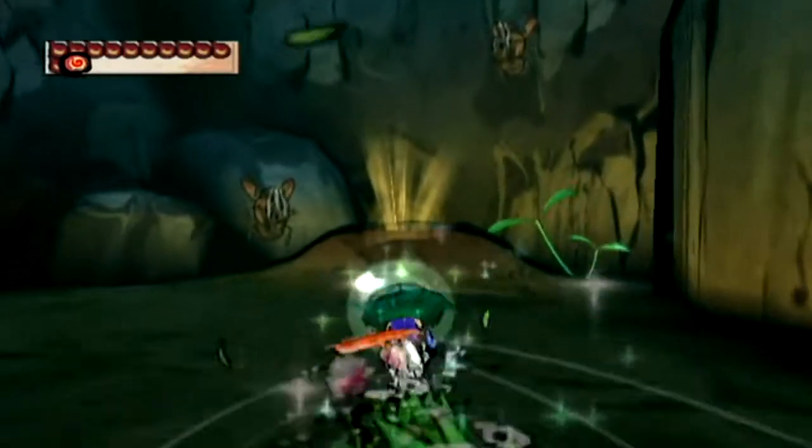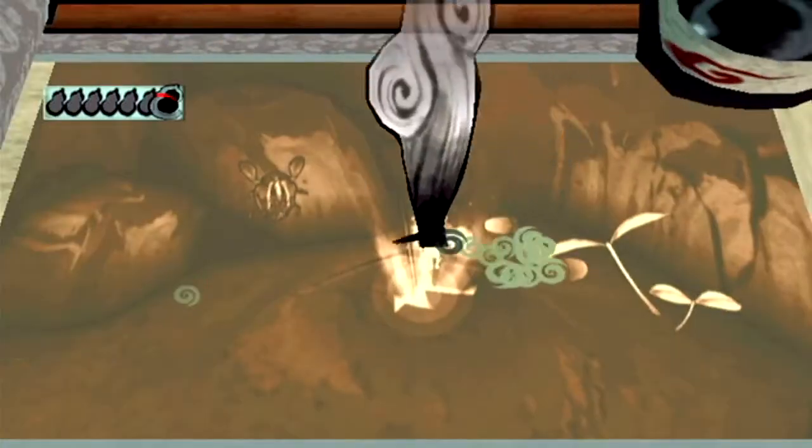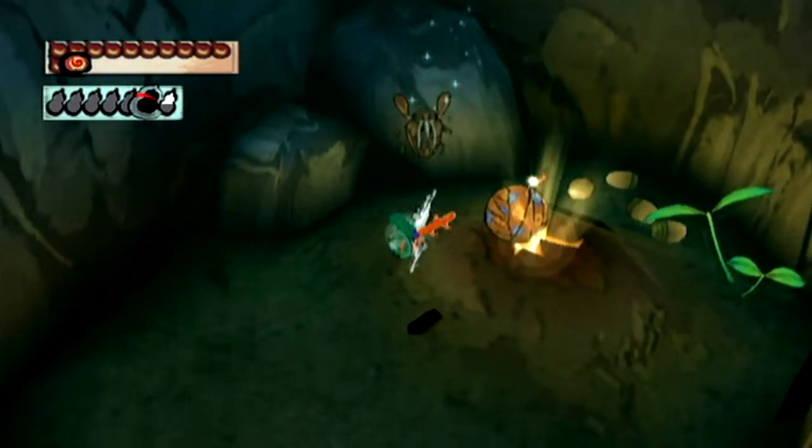And then we've got a hole to go down. Yay! But all in all, this is a really simple dungeon.